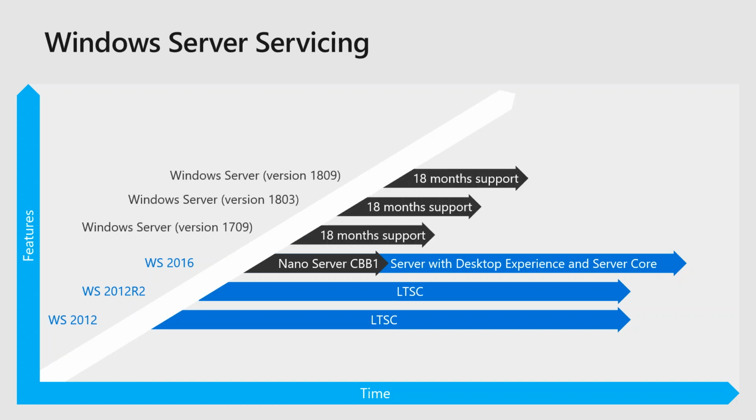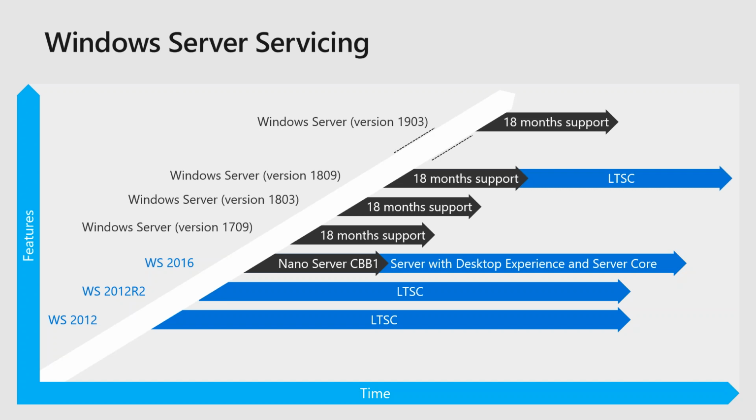And then we had releases with Windows Server version 1709, 1803, and 1809. Those were all SAC releases, right? Those were all only supported for 18 months. And then there will probably be a Windows Server version 1903, again with 18 months support. But at the same time as Windows Server version 1809, we also released Windows Server 2019. That was an LTSC release, and again supported 5 + 5 years. So this is the next major version we have out there right now.